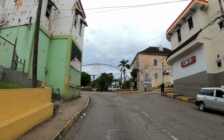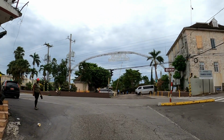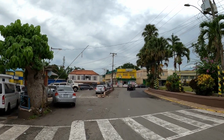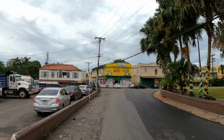So the Family Court, Manchester Park 2, Crescent, Mandeville. Right up in here, you know, you have the police station. Police station is right on your left. So if you don't want to come to the police station, you don't have an understanding as part of the police station there.